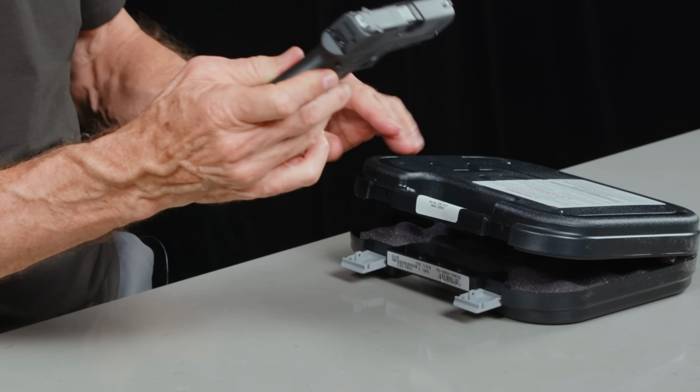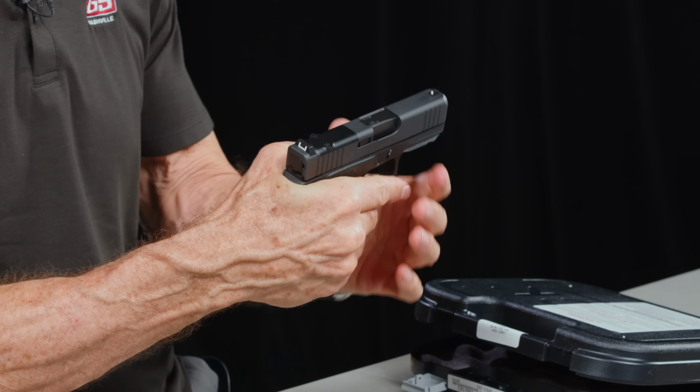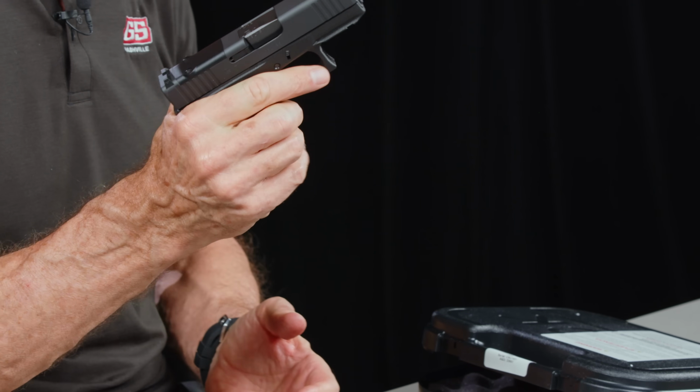We're going to talk about the most popular handgun in the USA today, the Glock 43X, and there's a reason it's popular. Slimline, carries 10 rounds with a full-size grip, yet it's ultra concealable. I carry a gun all the time because it is a gun you can put on and kind of forget you have on. I'm going to go ahead and drop the magazine.